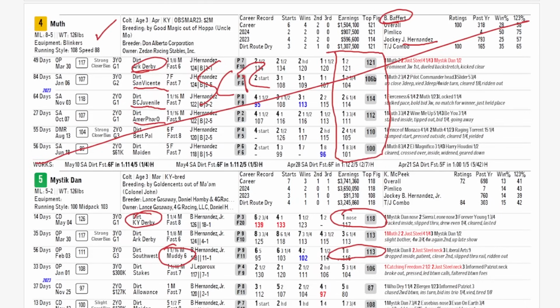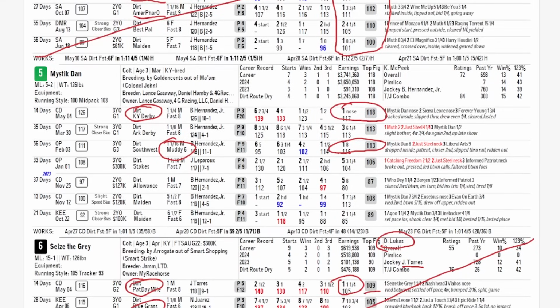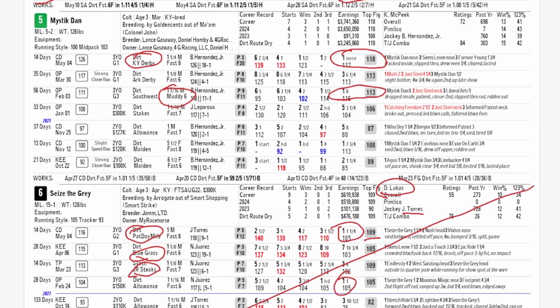Let's look at the 4 real quick. Muth, this horse did scratch. He came down with a fever today, so they scratched him. This Baffert horse was probably going to be your pace setter, or if he wasn't the pace setter, he was going to be near the lead. And if the track is muddy or sloppy, I think speed could hold. So I really liked Muth to possibly run away with it on a muddy track, but that horse is scratched. So let's see where the speed's going to be now.